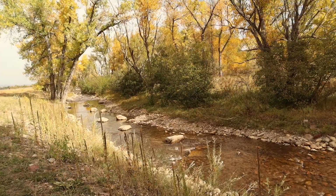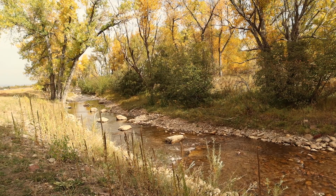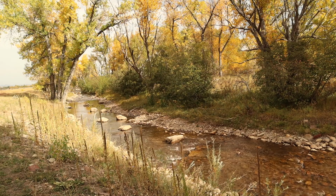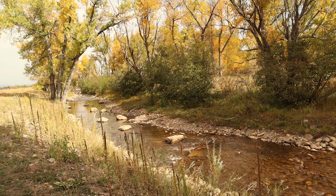So I'm kind of going downstream on Boulder Creek, because if I go upstream, the sun is reflecting off the water, and I don't have a polarizer or anything.